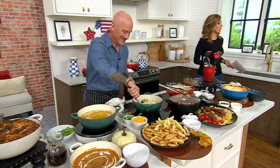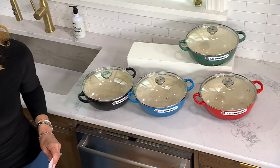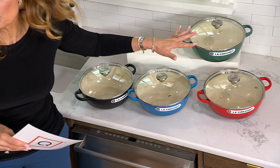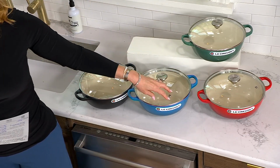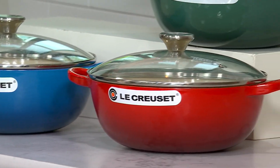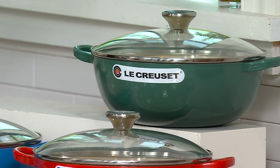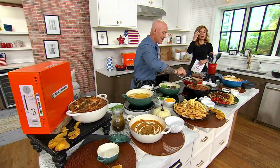For $1.99, I feel like diners will do throwback pricing on a burger and it's 10 cents because that's what it was in 1950. This is a throwback price on Le Creuset. This is the licorice, Marseille is your blue, cerise is the red, and the only one we have remaining at $1.89 is the artichoke, the beautiful green, K86962.